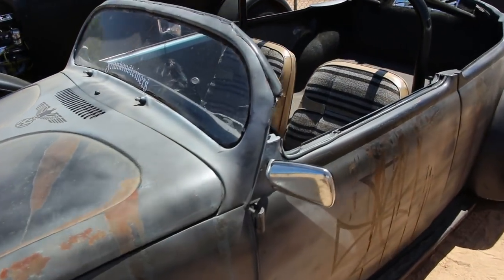Some rat rods on Matt's Rad Show. Frankensteiners Car Club car show today, guys. Thanks for clicking on this video. Here comes a pretty blue one. Not a rat rod, but cool nonetheless. So let's take a look at some cars.